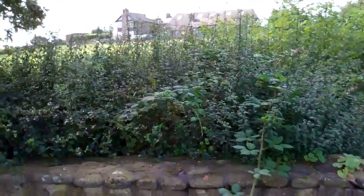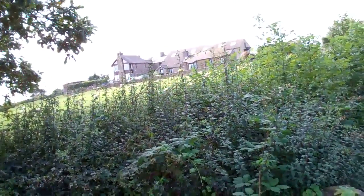Then we've got to clean the car. The hedges are that high, you can't see our place. I'll try and lift it up. There we go, we might be able to see it better from there.